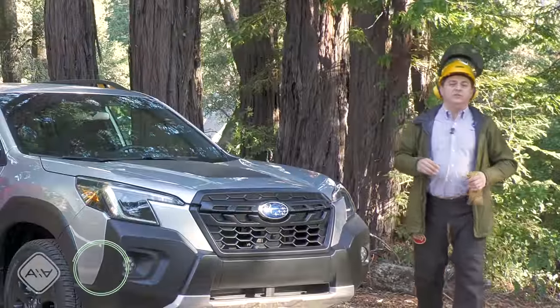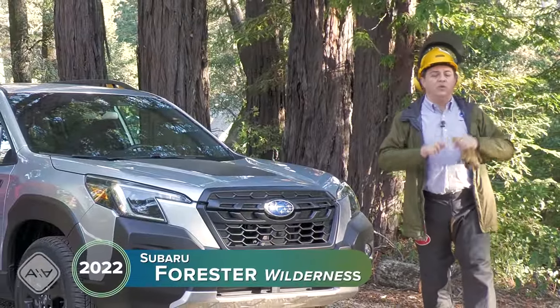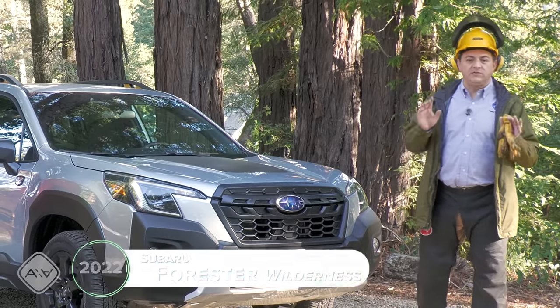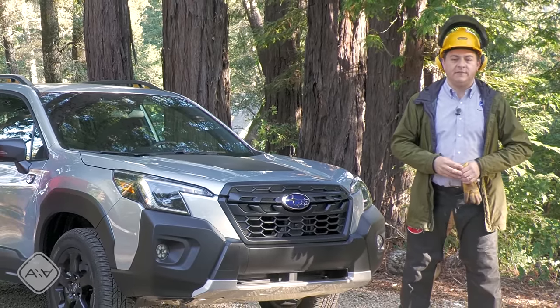For 2022, the Subaru Forester receives a refresh and a new, more off-road capable trim, the Forester Wilderness. This is purporting to be one of the most rugged Subarus that they've ever built right from the factory.